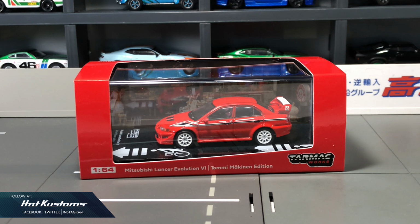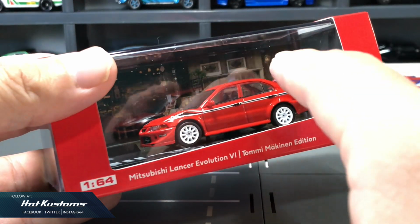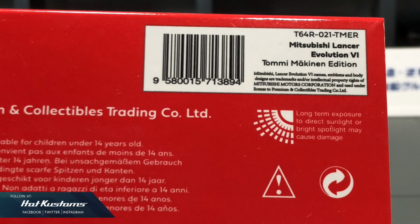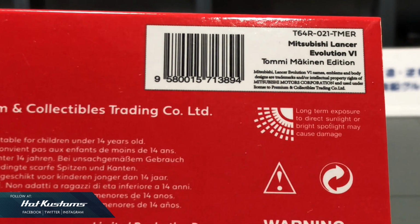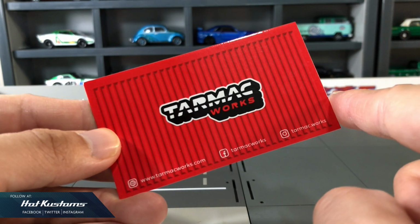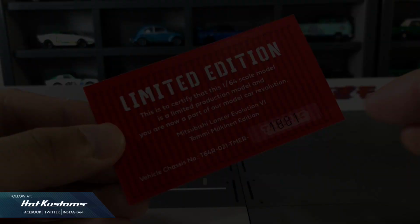Let's take a closer look at the EVO 6 Tommi Makinen edition. Comes with a standard Tarmac Works presentation in the case. Sleeve comes in red, similar to the body color. Behind spots the signature livery from the casting. You can see the info for the Tommi Makinen edition, including the license info for Mitsubishi. Really like the backdrop, it's very realistic. Also included is a collector card with Tarmac signature container design.